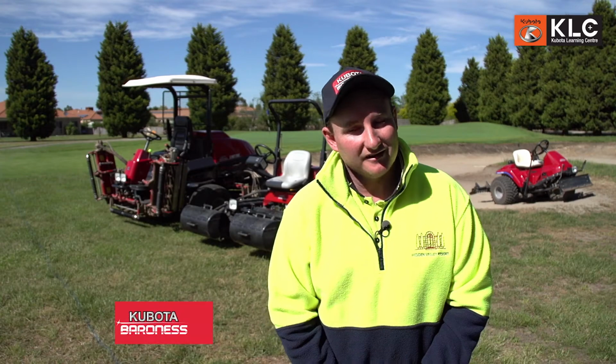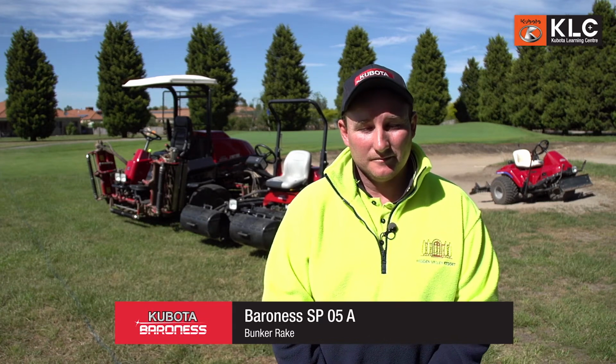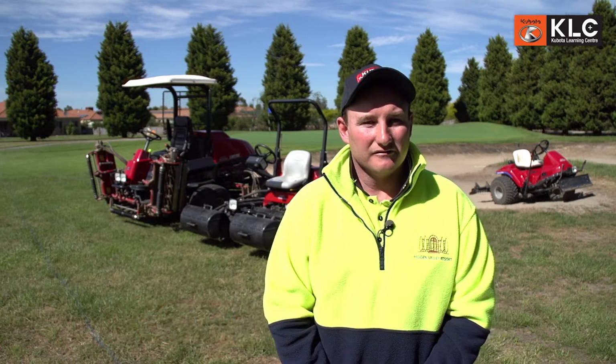Moving on to the Baroness SP05A bunker rake, what do you like most? The blade at the front. I've got a blade at the front which pushes the sand around. It's small, easy to get around in tight corners, where some of our bunkers are really tight. Doesn't bite into the sides of the bunkers. Fairly quick and really comfy to use.